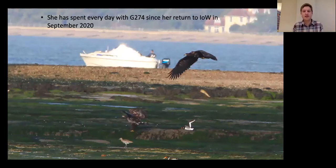And since she returned to the Isle of Wight, she has paired up with G274. So those two birds now spend really every minute of every day together. It's very unusual to see them apart. So we're really hopeful that, with a bit of luck, they might form the first breeding pair. Of course, it's very early days. They might not breed till they're 4 or 5 years old, but this is a really, really encouraging sign.